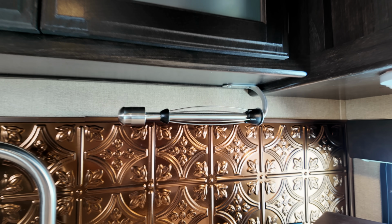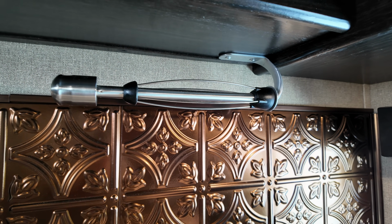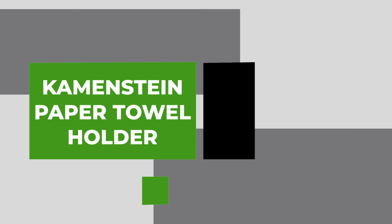This next one's been on the list since we started this top product series 2 years ago, and I think the reason why, and I'll say it again, it's the perfect product for RV life. It's called the Kamenstein Perfect Tear Paper Towel Holder.